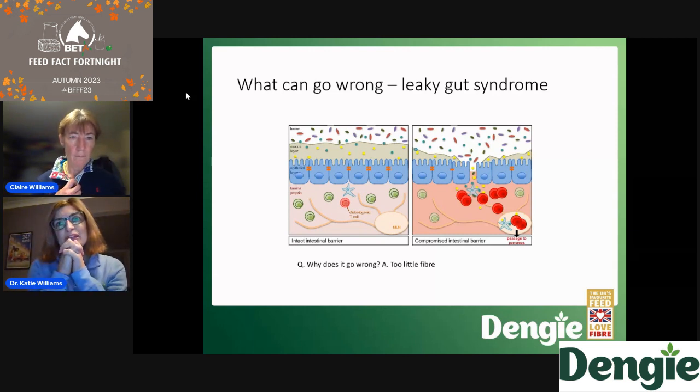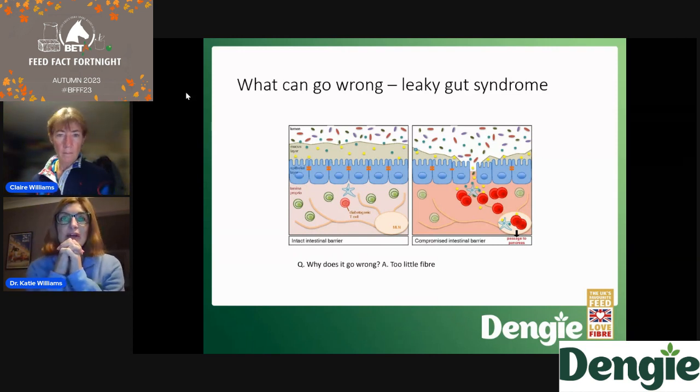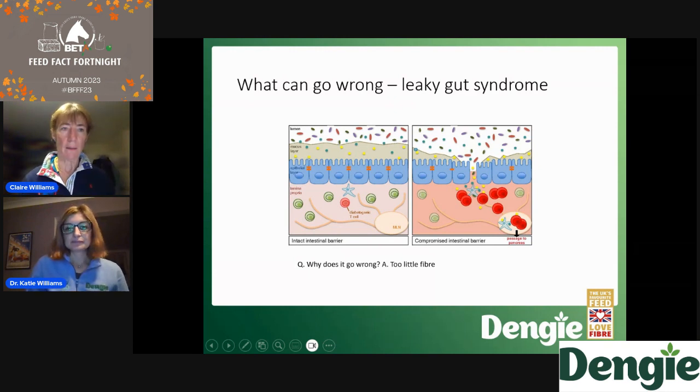And that's not a good place to be, and really just can be easily addressed by feeding more fibre or more forage to try and keep the gut healthy, give the bugs something to eat so they don't resort to eating the mucus. So why is it that people don't feed enough fibre?